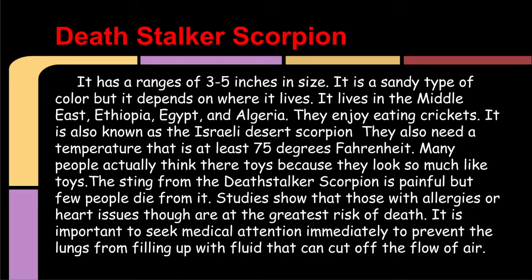It's very gruesome. It has a range of 3 to 5 inches in size. It's a sandy type of color. Oh, I forgot to say, this is the Deathstalker scorpion. Its range is 3 to 5 inches in size and it is a sandy color, but it depends on where it lives. It usually lives in the Middle East, Ethiopia, Egypt, and Algeria. They enjoy eating crickets. It's also known as the Israel desert scorpion.